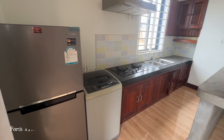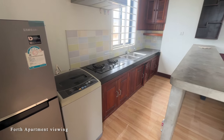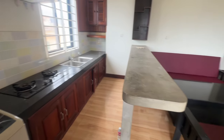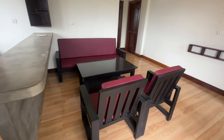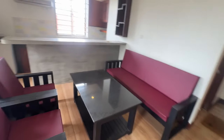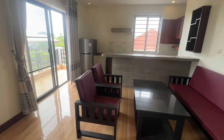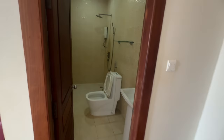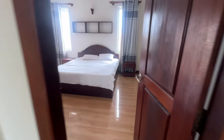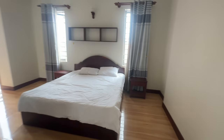So they've just asked me if I want to look at a two bedroom, so I thought I'd come and have a look so I can show you. So it's got a separate kitchen area with a fridge, freezer, washing machine, hob, sink, to a dining type area. It's a very large apartment with a lovely balcony there. A nice wet room bathroom. And this is one of the bedrooms. It's huge.